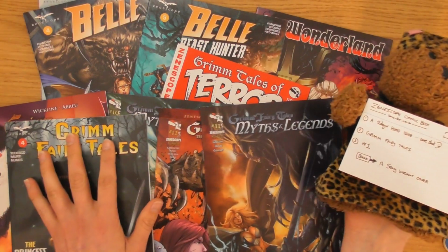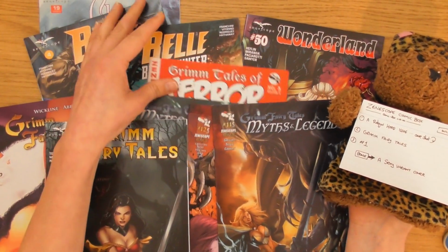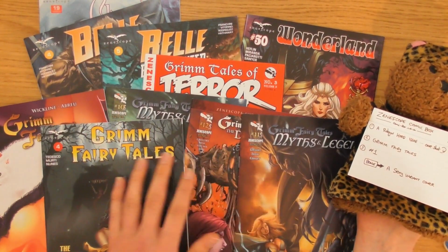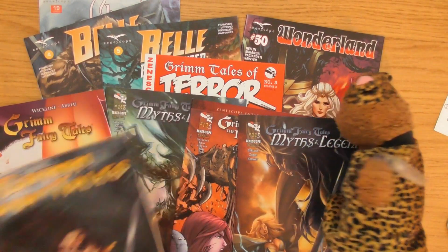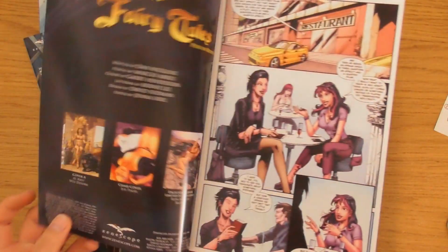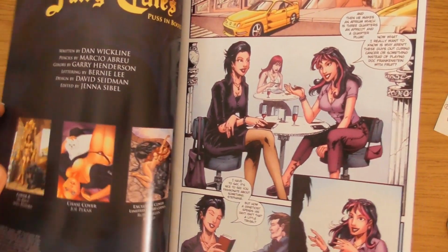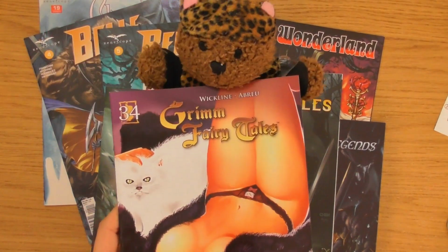Did we get any issue number 1s? No, we didn't, I don't think. We got issue number 3. And any sexy variant covers. Where was that one that... I think this one here is a variant cover, because cover A is this one. Yeah, so that's kind of like a variant cover, I suppose.